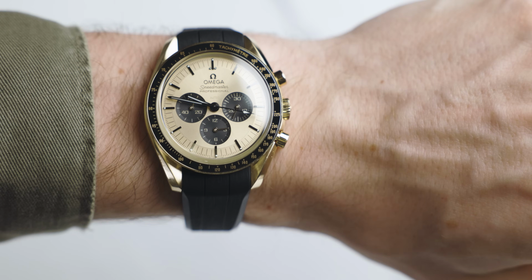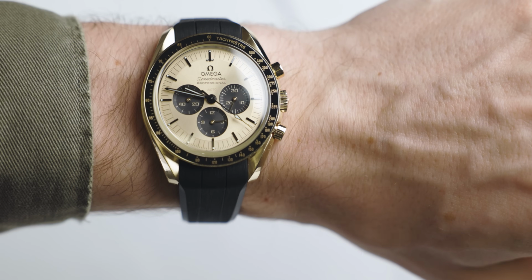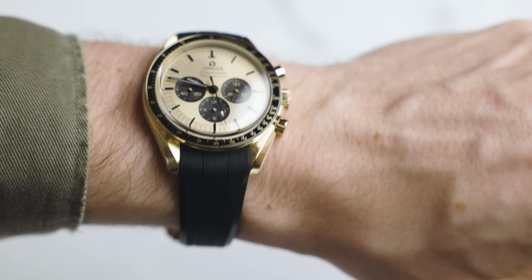I mean, it is 18 karat Moonshine Gold, which is exclusive to Omega. It's patented by Omega, and it has kind of a paler hue to it than normal gold. And over time, it doesn't lose its luster as fast as normal traditional 18 karat gold. Now there's tons of flecks and flares that I love about this watch.